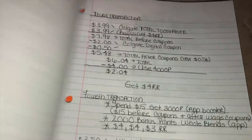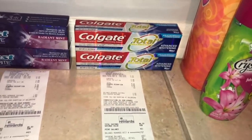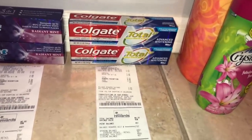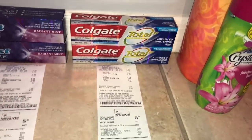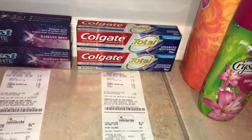Now for my third transaction, hold on one second. Okay, so for my third transaction, I did the Colgate deal. So I did these all in separate transactions because of the points that I had. I only had 8,000 points, and we know we cannot redeem 8,000 points in one transaction. It's either 3, 4, 5, or 10.